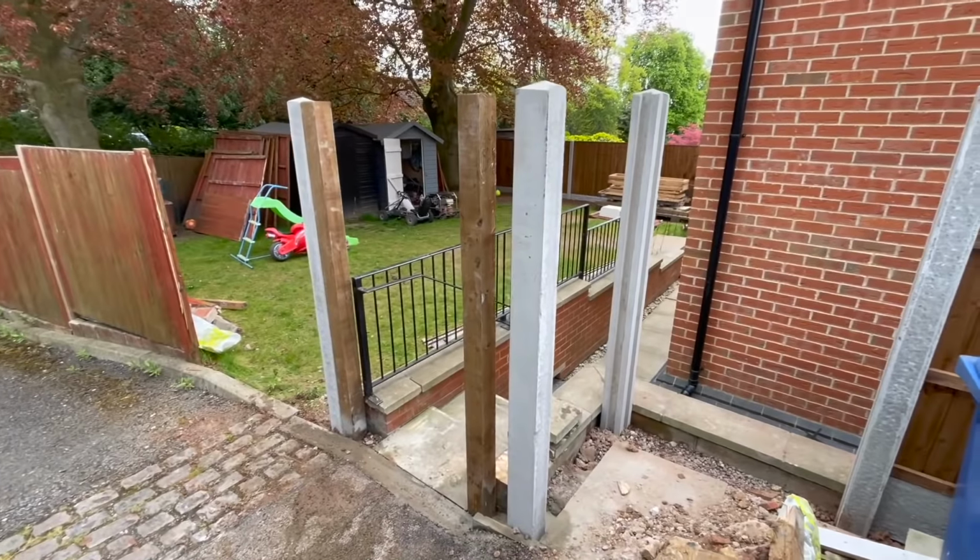But yeah, very happy with that. So I'll be able to take some measurements, send that to Jamie. Jamie will be able to get the gate and those panels made, and then we'll either install them tomorrow or Wednesday. But right now, it's fencing time.